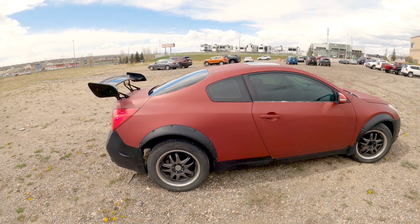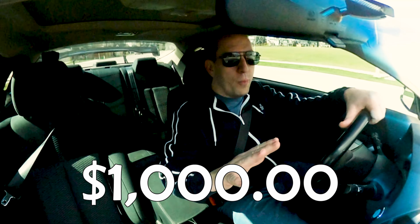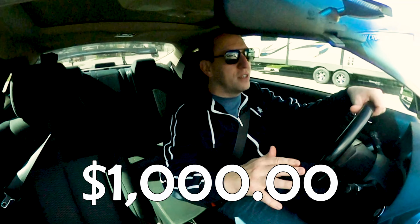I bought this car for $1,000. And the whole point of this car was just something inexpensive that I could buy, that I could fix up, and that I could drive around and have a whole lot of fun in.